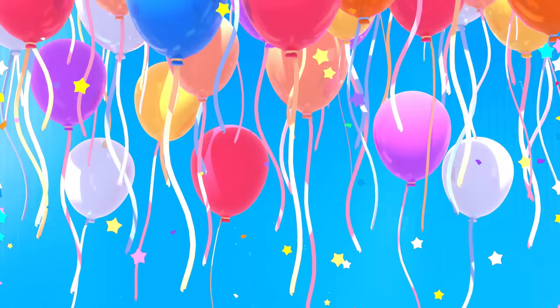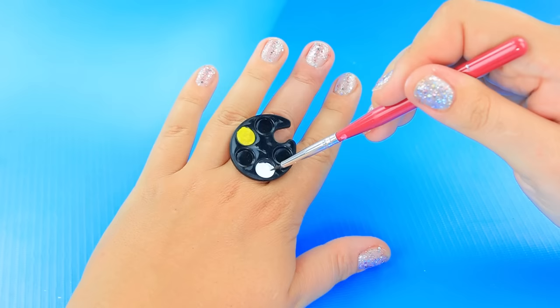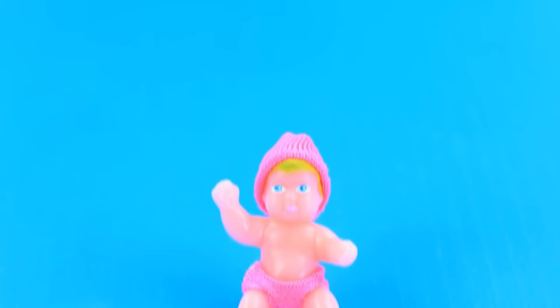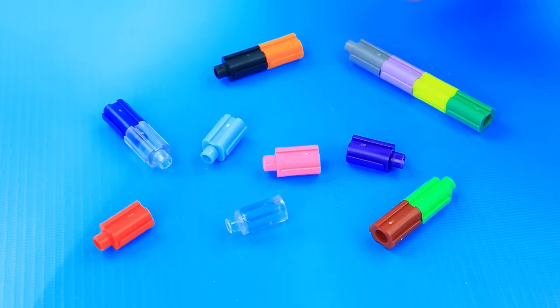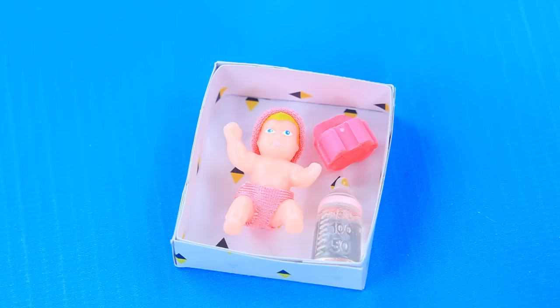Little babies. Draw eyes. Light hairs. Wonderful baby. Feeding bottle. Plastic detail. Manicure machine in action. Wonderful toy.